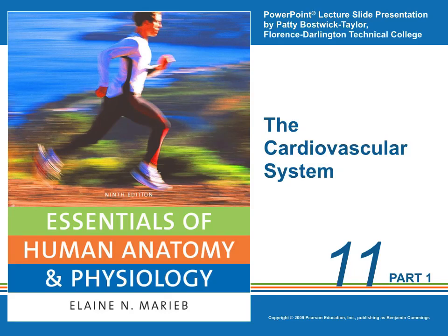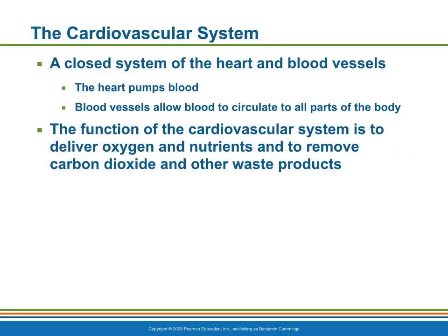In Chapter 11, we will discuss the cardiovascular system. When we hear this term, we usually think of the heart, but the cardiovascular system is much more than just the heart. Now, our cardiovascular system is a closed system composed of the heart and blood vessels. The heart pumps the blood, and the blood vessels are used to circulate that blood all over your body.